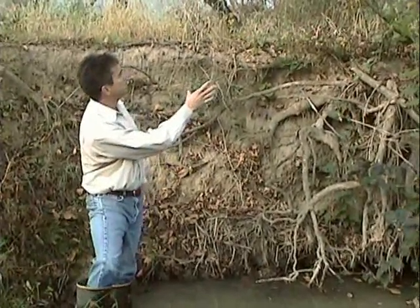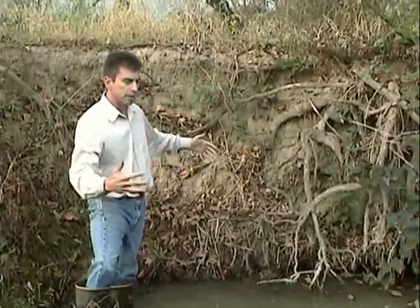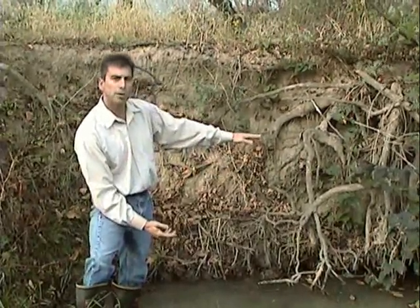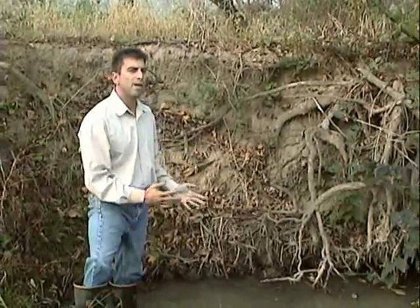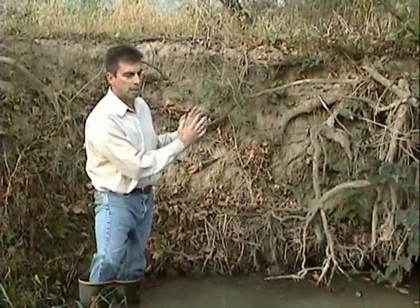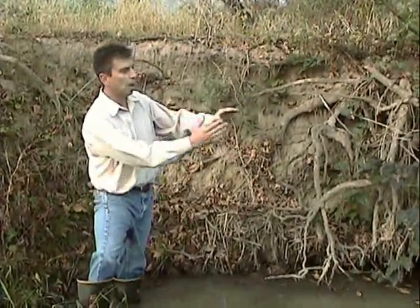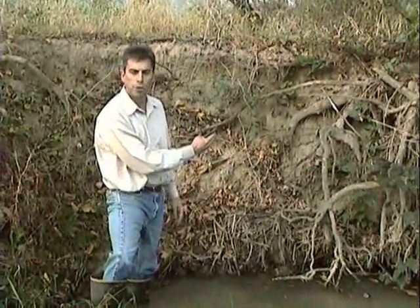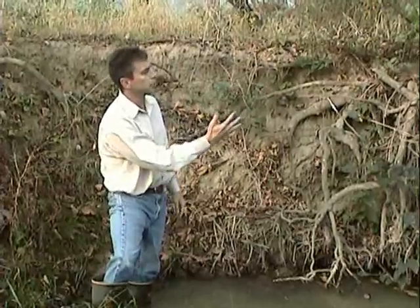So even some of the larger trees, regardless of how big they are, if you get underneath the roots similar to this, there's no way for that tree to hold up. It comes down, it blocks the channel, and it creates additional erosion on the banks, and then the bigger trees actually get lodged underneath our bridges that create a flooding problem here.